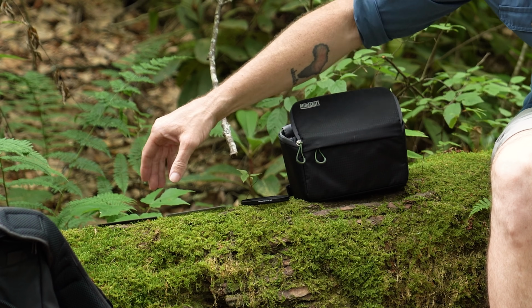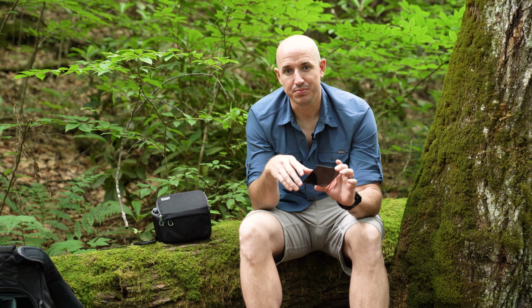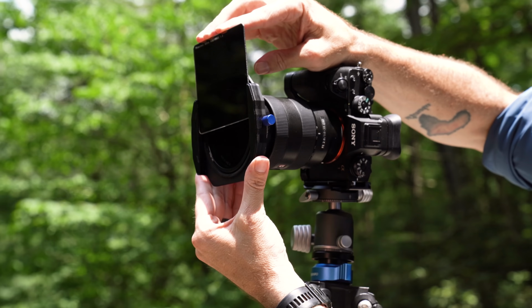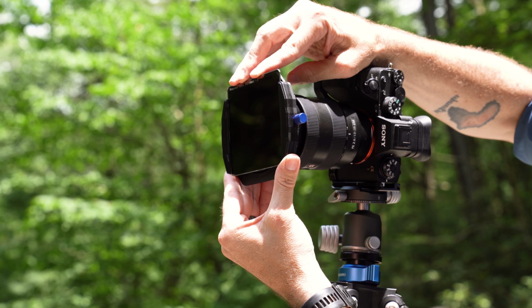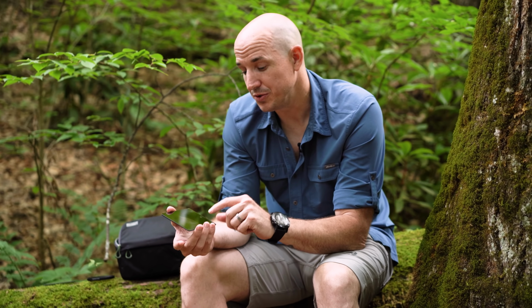Now next up we have slide-in filters. Now these filters are great because they offer complete coverage for the different types of situations you're going for. And essentially what has to happen is that you have to attach them to the front of your lens using a specific holder for the filters. Now they're great for neutral density filters that we talked about before, as well as graduated neutral densities, making it easier to stack filters in the process for more complicated setups that you might find yourself doing.